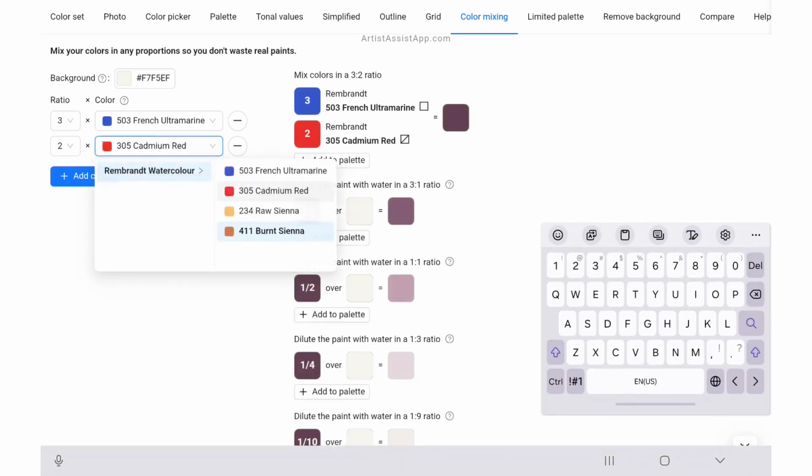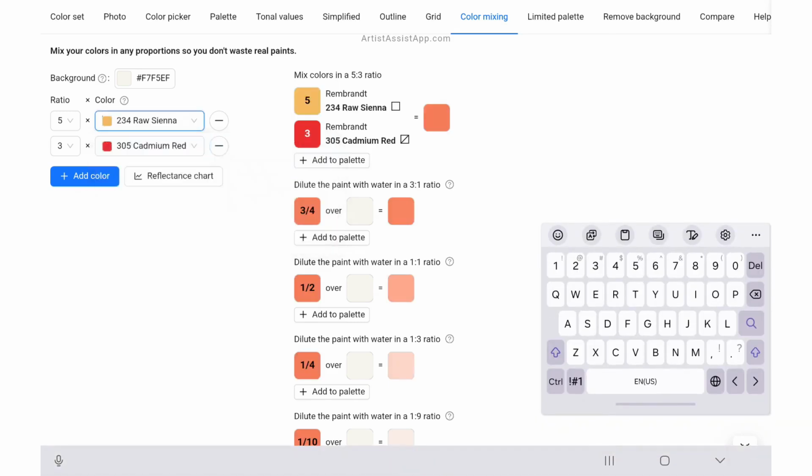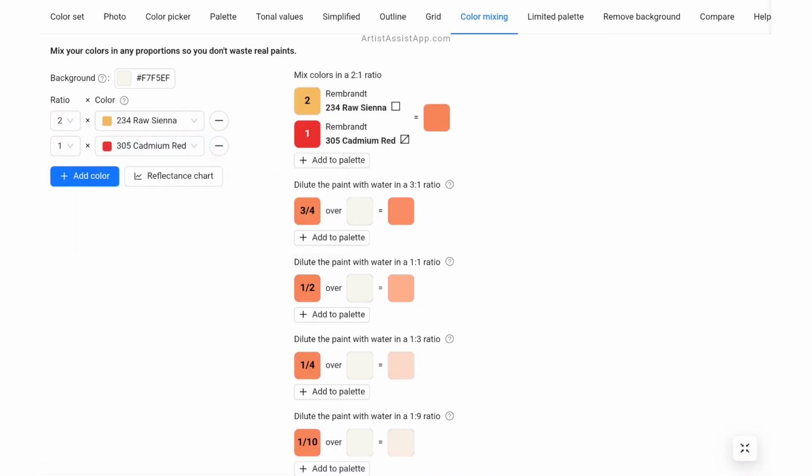French ultramarine plus cadmium red gives muted violet for clouds. Raw sienna plus cadmium red gives muted orange for sunset or sunrise clouds.